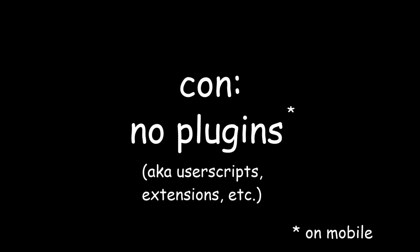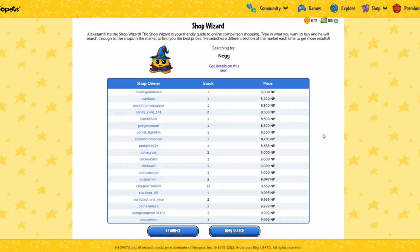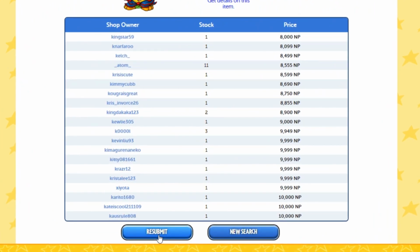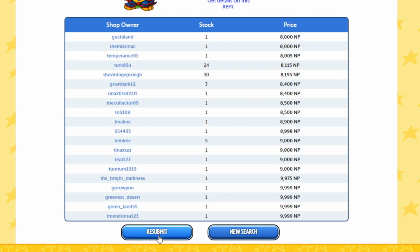Con, no plugins. Okay, so don't panic, this isn't strictly true, but hear me out. Originally, what I was going to have on here was that the shop wizard didn't work, or at least he didn't work the way that Neopians have come to expect him to work. Basically, you couldn't refresh results on the page like you used to be able to without just researching for the item you were looking for.